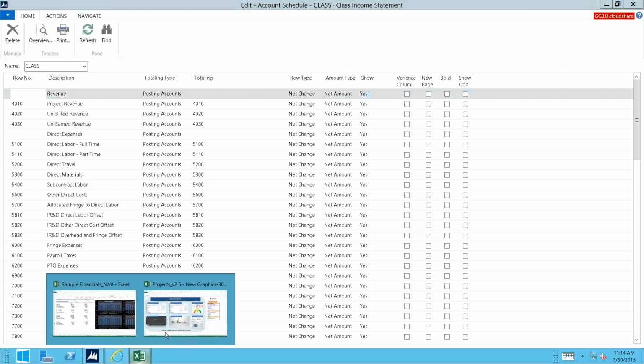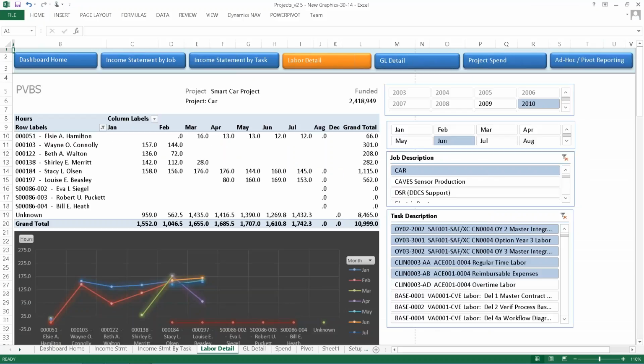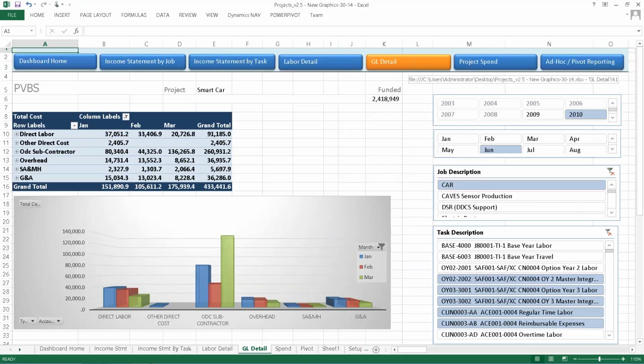In addition, I mentioned the project views. The project views are going to show you more of an operational view of the organization and information. So income statement by project or task, a labor analysis view. So it's going to show me by project and the tasks that I select, how many hours are being charged each month. Overall project detail, so this GL detail on a project is showing me all of my both direct and indirect costs that have been applied, so it's more of a cost analysis view. Again, same type of filters available.